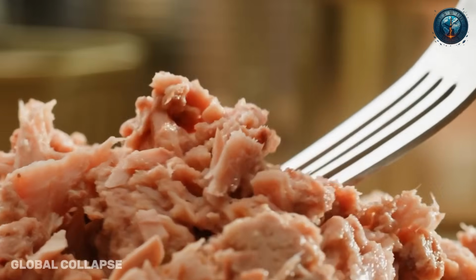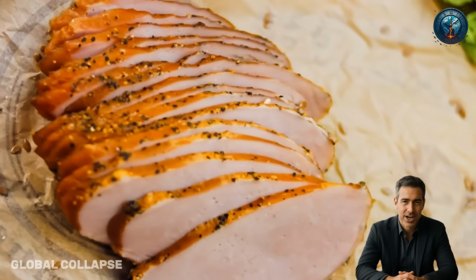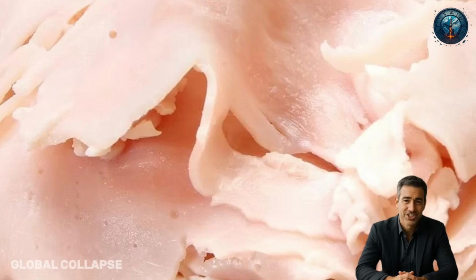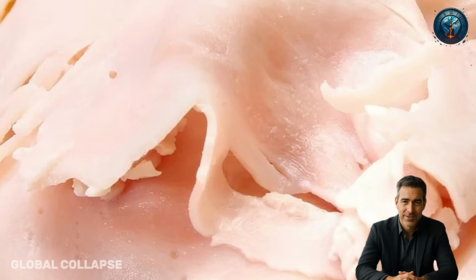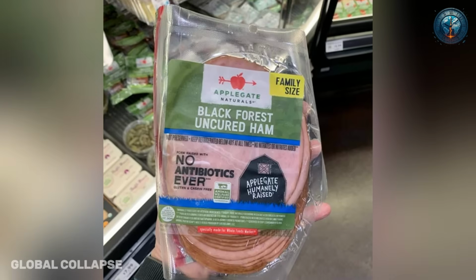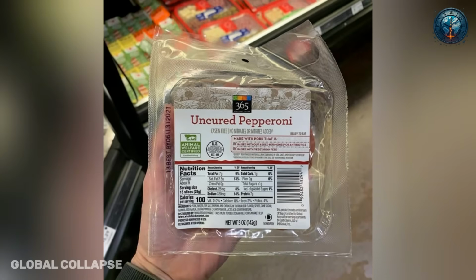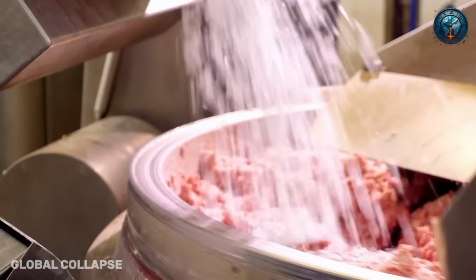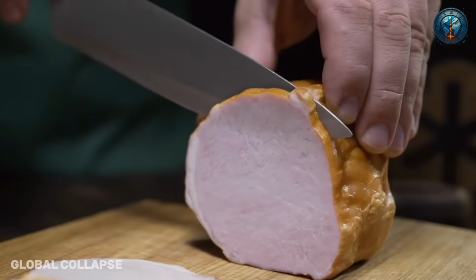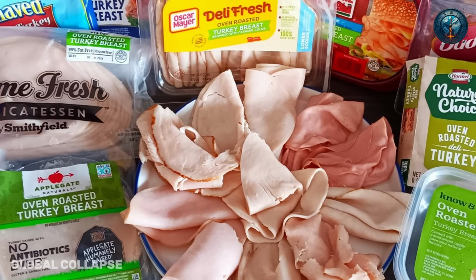But it's not just texture that's engineered, it's the preservation. One of the key chemicals used is sodium phosphate. This additive helps the turkey retain moisture and enhances flavor, allowing it to sit in refrigerators for weeks without drying out. But the trade-off is steep. High phosphate intake has been linked in numerous studies to kidney damage, heart disease, and metabolic issues. A 2023 study in the journal Nutrients also found that phosphate-rich processed meats may contribute to elevated blood pressure and arterial stiffness, two major risk factors for cardiovascular decline.